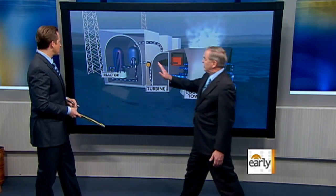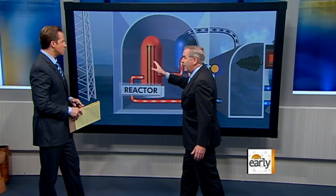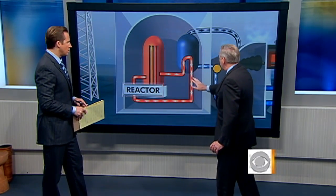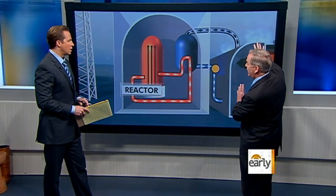Let's first show the people at home an animation of a nuclear reactor so they can see exactly how this is supposed to work. So let's talk about that first. How should things be working? Well, here's your reactor, and these are the fuel rods, radioactive uranium fuel rods that generate neutrons that heat up water. The water comes over here to the turbine, turns into steam, and electricity goes out to the public.